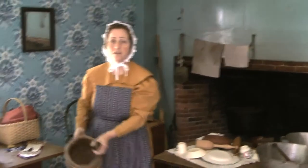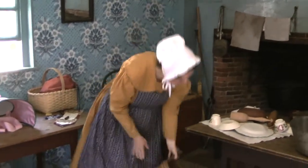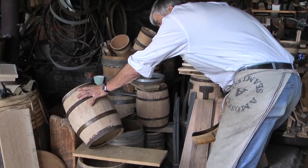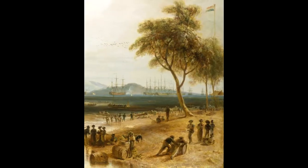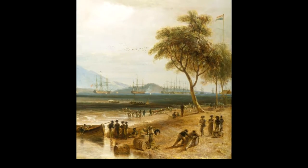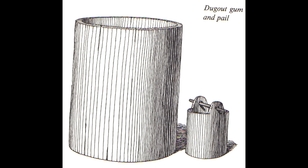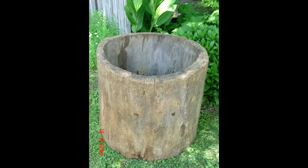This piggin is a bucket with a convenient handle. The cooper made barrels. The bulging side enabled a single person to move a heavy barrel by rolling it along the ground. Tunis explains that a farmer could laboriously hollow out a tree trunk to make a barrel, which was then called a gum, but preferred instead to trade for one made by the village cooper.